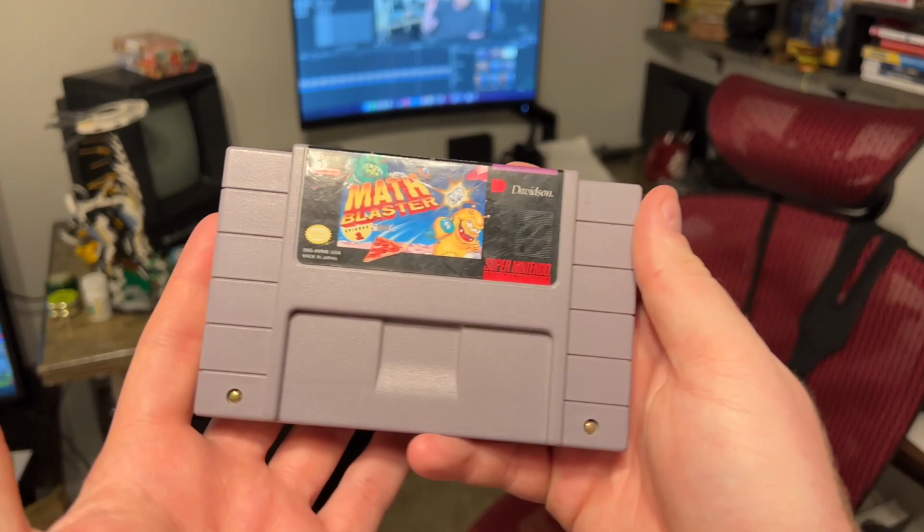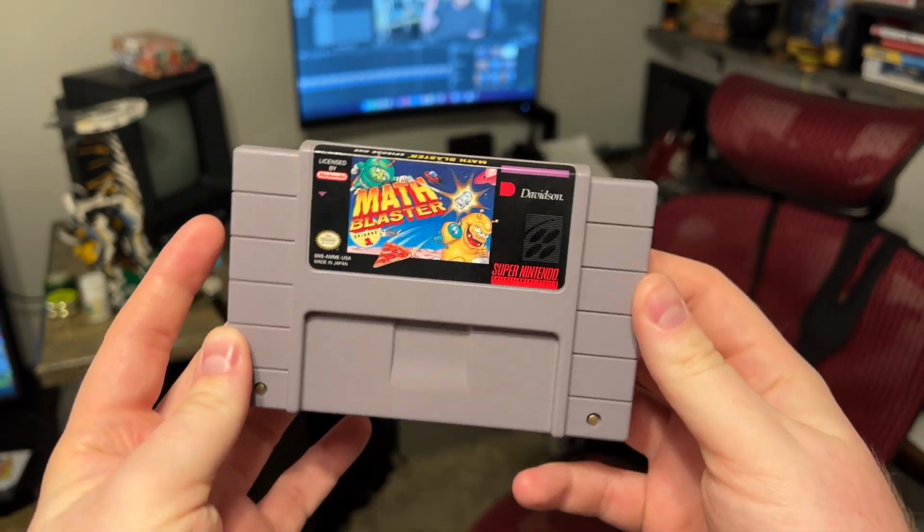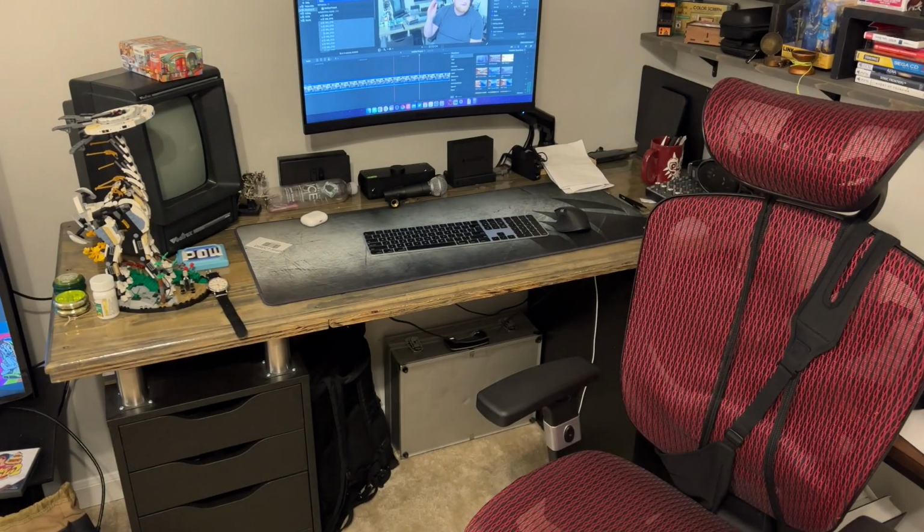I forgot to mention when I was filming just then, because it wasn't in the stack, but I also picked up a copy of Math Blaster Episode 1 on the Super Nintendo. I played Math Blaster on the computer back when I was a kid, and this is purely a nostalgia buy because I really liked it. It was fun, as you know, when I was like 5. So just getting to relive that a little bit, it's just as fun. But yeah, those were the pickups.